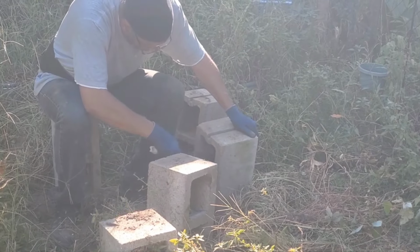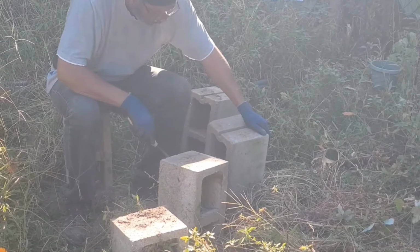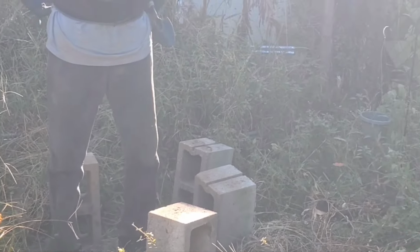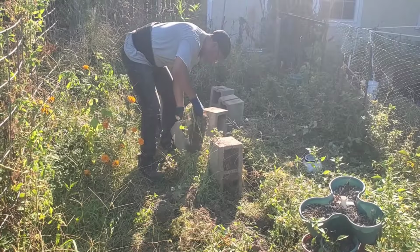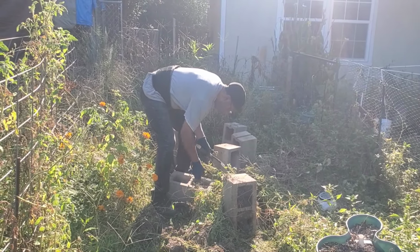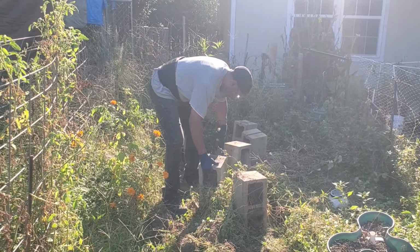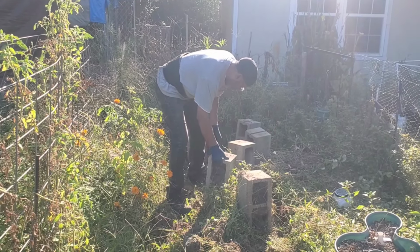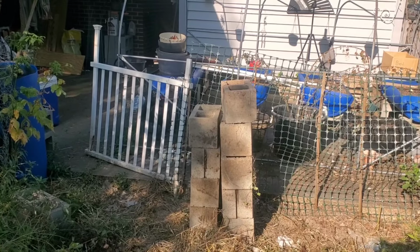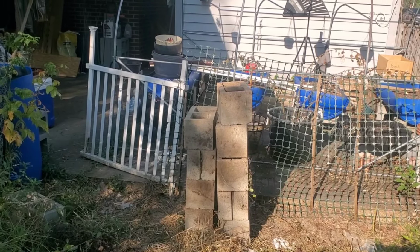So that's what we're doing on that end, Lorenzo. This is Lorenzo getting the bricks up right here. And he's made his way down this way, doing what he's doing. And I'm gonna turn you around so that you have an idea of what he's done so far. So that's what he's been working on.